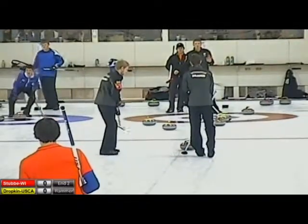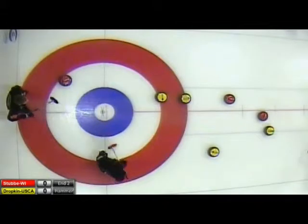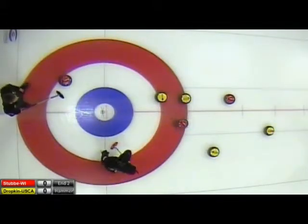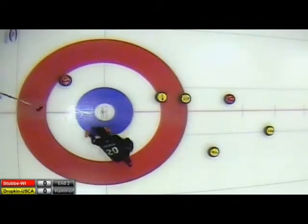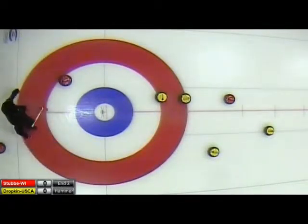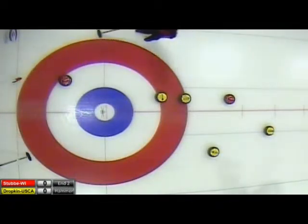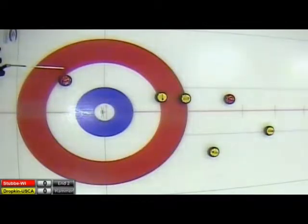Over on sheet one, Team Vukic just made a nice shot. Control weight takeout down to the button to remove a Team right stone. Vukic now sitting 2 in the house, top 12 and back 8, with a couple of guards out front. Back on sheet 2, Wisconsin shot was just a little hot, went through the house. Dropkin calling for the hit to sit 3.